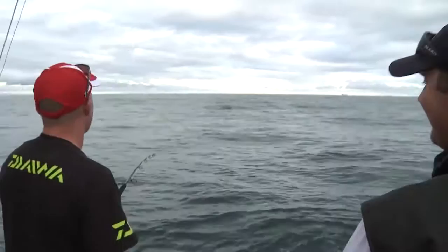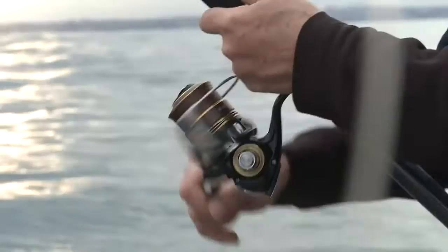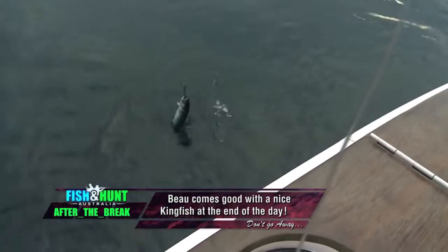Lou was dragging his jig behind the back of the boat as the skipper was driving us back up to the spot, and he hooks up. I guess that's one way of jigging, Lou. After a quick fight, Lou's got this bonito, another species for the day.